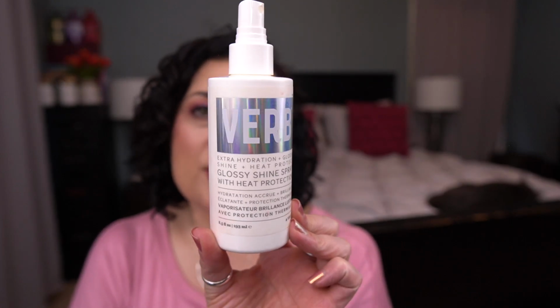Now this one is in a project, and I'm having to get rid of it. I'll probably wait until I finish that project or update that project. But let me just show you what it is first. It's the Verb Glossy Shine Spray with Heat Protection. So I was using this before I used a diffuser in my hair, and I was starting to notice that my hair was feeling like there was a lot of buildup, and it just didn't feel normal. And I was like, does that product have silicones? Sure does. I don't use products with silicone in my hair because it builds up and it makes my hair feel bad.